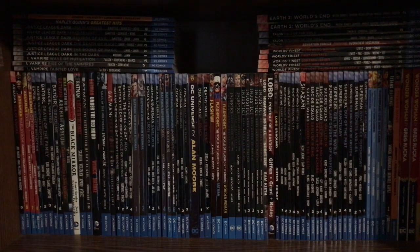And what else is up in there? We got Talon, and we have Earth 2 World's End, Justice League Dark, and I, Vampire. Again, all series from the New 52 that aren't really talked about, but I enjoyed them. That's why I picked them up. So that is the first shelf of trades.